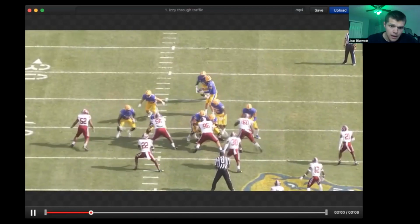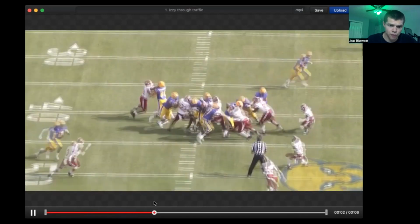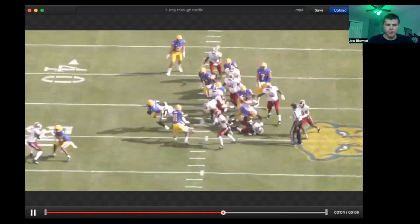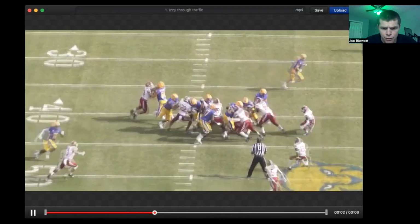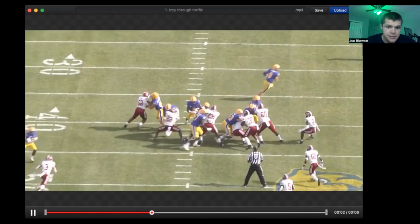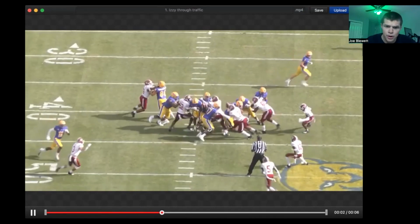And Izzy obviously has his fullback here, who's going to kick out, and he's following the block of his left guard. And he does a good job just lightening his leg through traffic as these blocks develop. Clearly, he sees that he wants to cut off the inside shoulder of the offensive lineman, who you wish took a little bit better of an angle, but he gets through that gap.